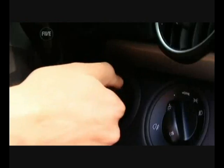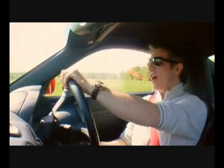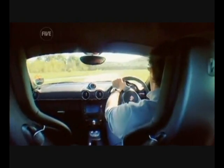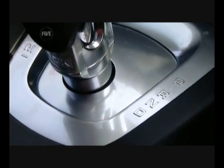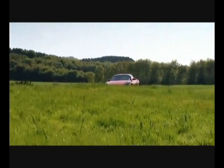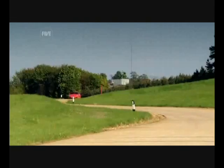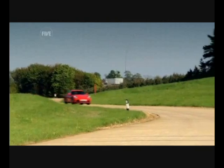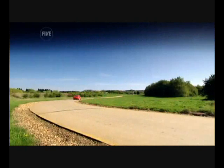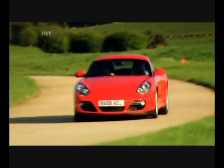Time to check out this newfangled PDK gearbox. So, the Porsche PDK. What it basically is, is a double clutch gearbox. The next gear in line is already pre-selected. So if you're in second gear and you're looking for third, it's already engaged and the clutch just clicks across. The PDK gearbox adds nearly 2 grand to the Cayman's price and 30 kilograms to its weight. But Porsche claim it's a tenth of a second quicker to 62 than the manual.